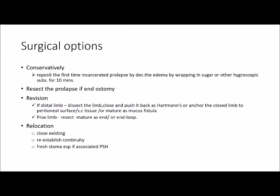A very simple maneuver is, you put a lot of sugar on it, with a wet gauze, and just leave it for 10 minutes. The edema disappears and you can push everything back in. A very, very good method of decreasing the edema of the prolapsed segment, right? Number two, resect the prolapse. If it was an ostomy, no problem. Mobilize, bring it out, cut, and then push it back in. Or do a laparotomy, whatever.